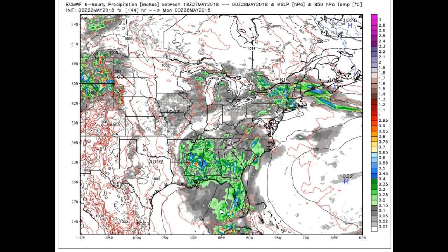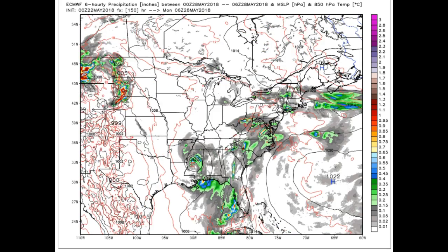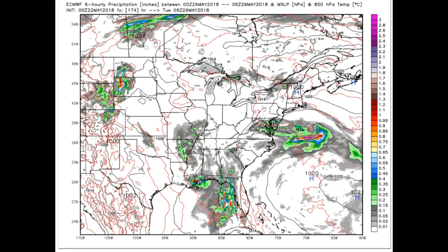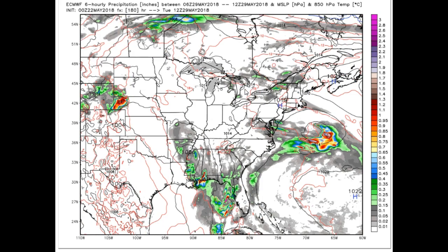Now notice also this is a big feed of tropical moisture. This is our potential tropical system, tropical cyclone that then comes ashore. It's just going to rain itself to smithereens, I guess. And some of that moisture tries to make a run at us from time to time, but it's mostly held to the south, as most of our incoming weather is going to be coming in from the Great Lakes and actually Canada.